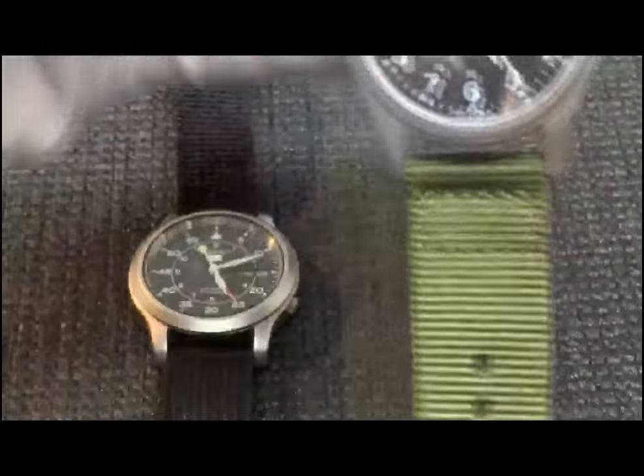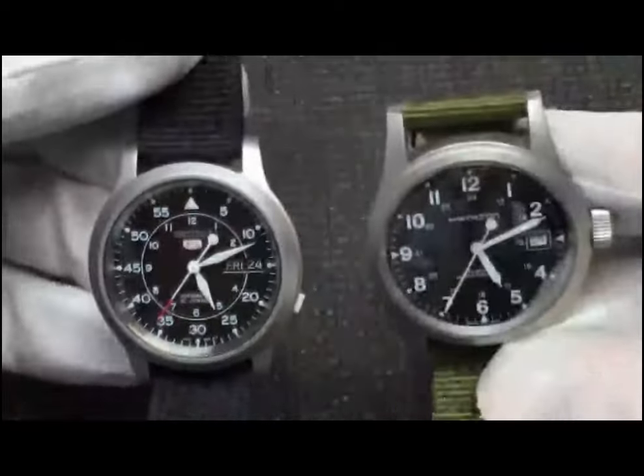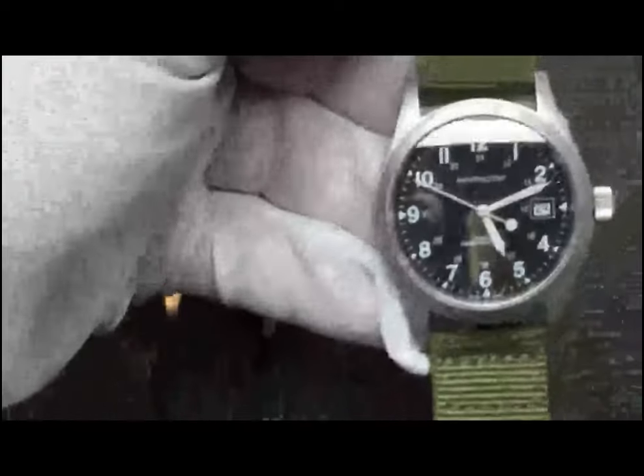In fact, it's maybe a little bit more readable than the Seiko, mainly because the numbers are larger, and there's perhaps less clutter on the Hammy than on the Seiko 5. And the Hamilton just feels, I think, more robust than the Seiko 5. But again, it's 4 or 5 times the price.